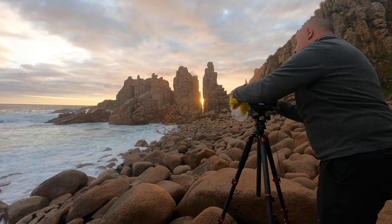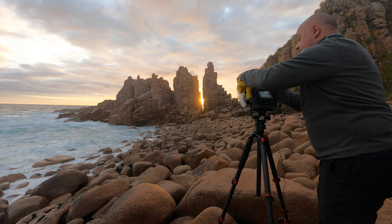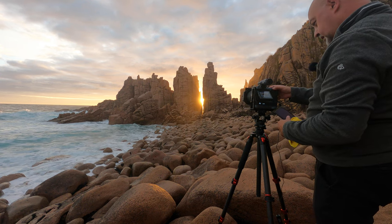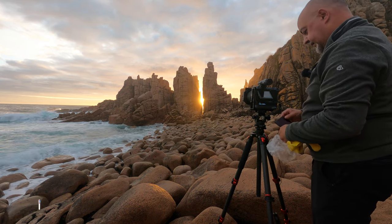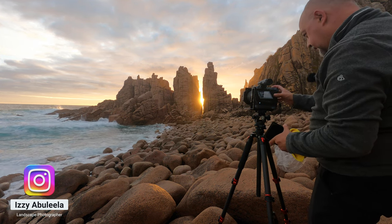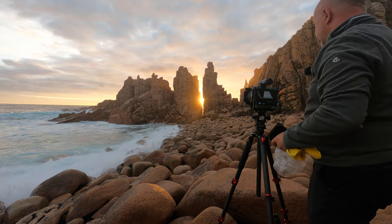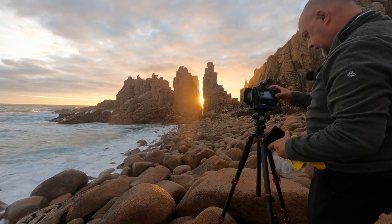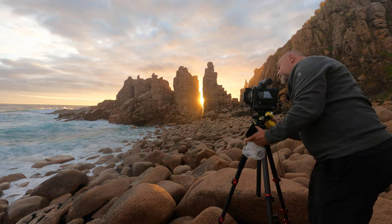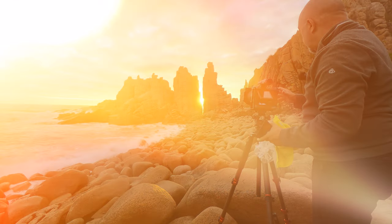I'm just going to take a very shorter exposure quickly at f22. 3 seconds. Just getting that sun star. One more. 3 seconds. That light is beautiful. As that terrible, horrible mist is shooting through it, we're getting some beautiful light rays.